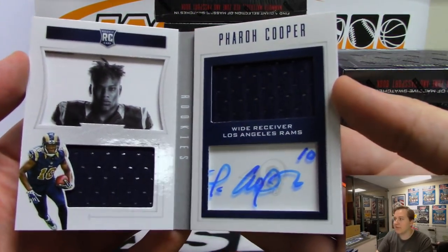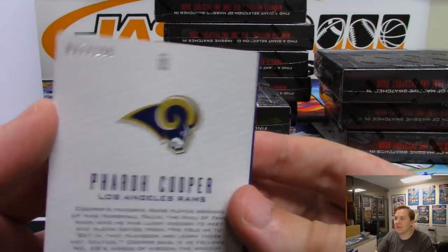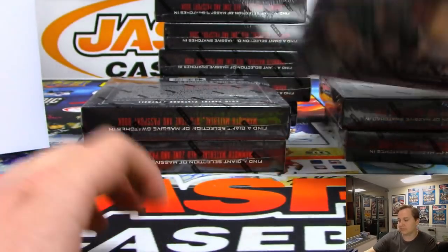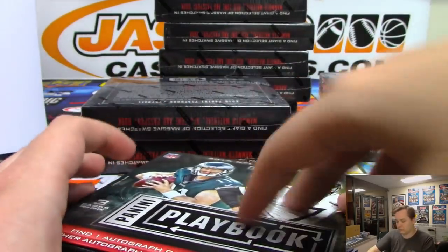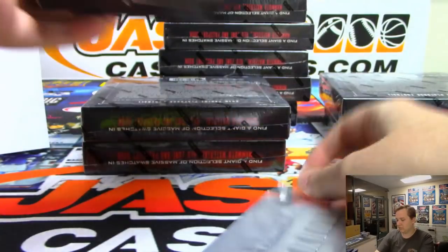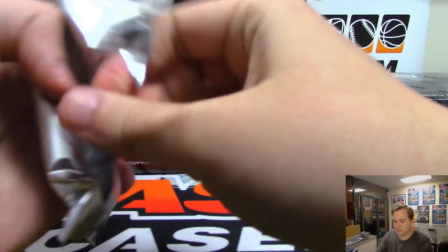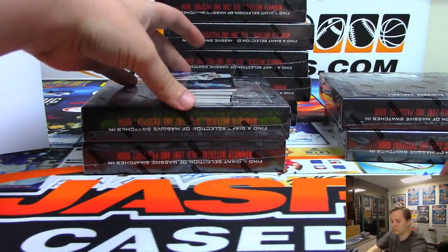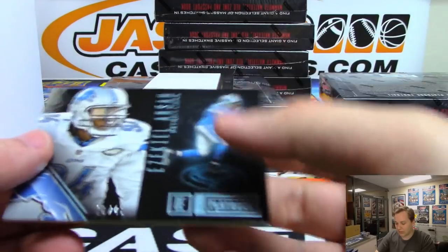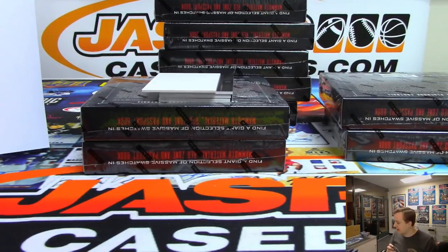And the booklet is for the LA Rams. It is Pharoh Cooper. Los Angeles Rams, Sean Cole. That one's 37 out of 199. All right, we got another Ezekiel Elliott, number 49. Lions. That's Tyler B.